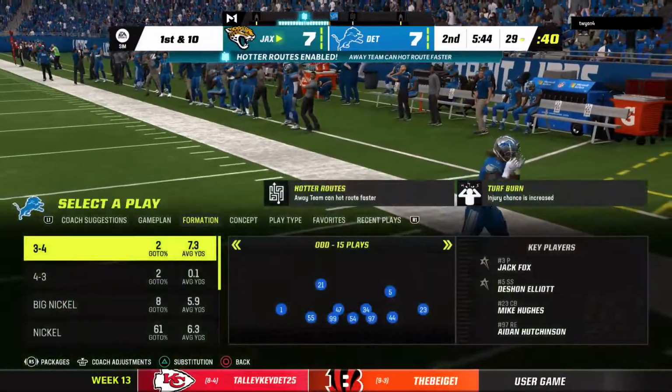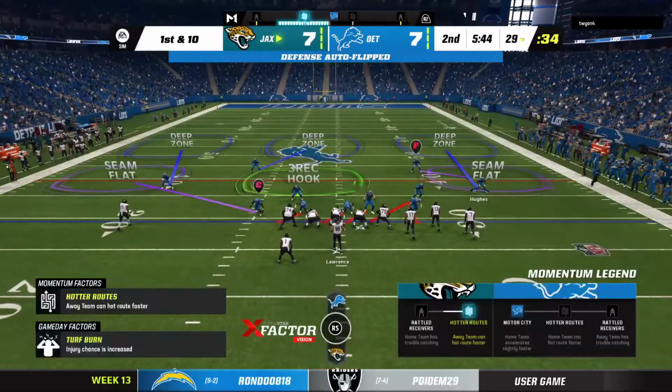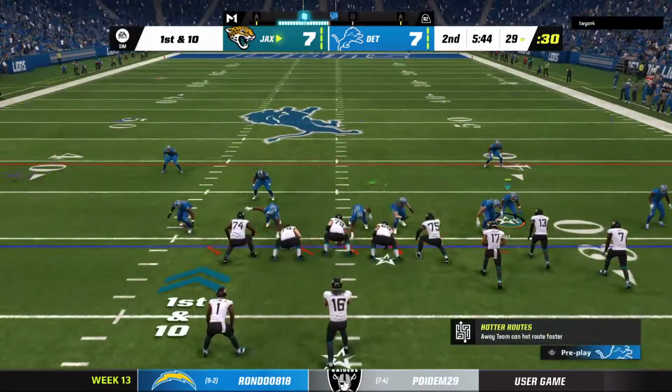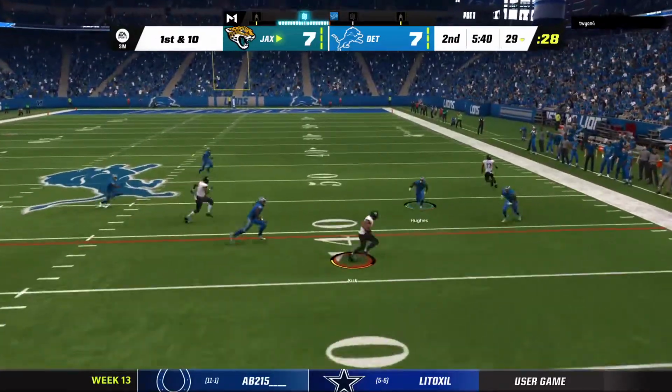And the Jags will take over here just shy of the 30. And I think this is a situation where quarterback coach on the sideline is going to talk to a signal caller and say, listen, it's 3rd and long, and it's still early in the game. Let's not force things here. If you don't feel good about it, let's just check something down and pump the football.